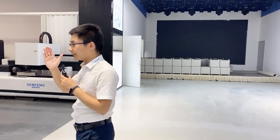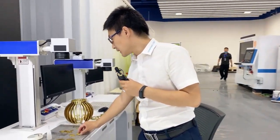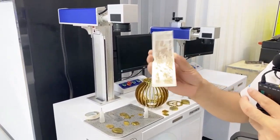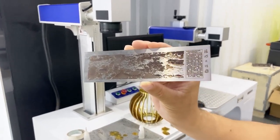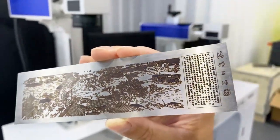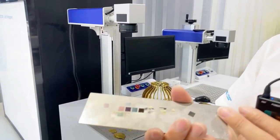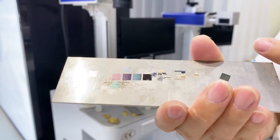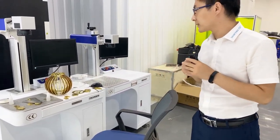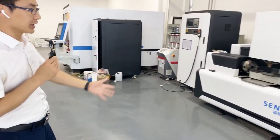And here, this is a laser marking machine separately. Some little parts we are marking. You can see it's very beautiful, very delicate. And we can even mark colors on the surface of stainless steel. Beautiful.